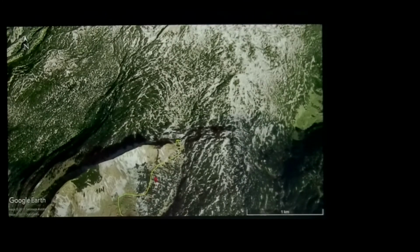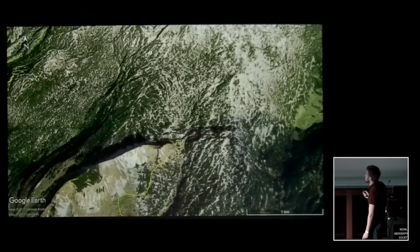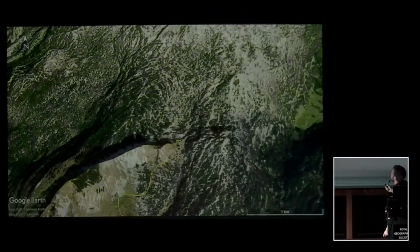This is a route that we'd use to hike in through this col. This is probably about an hour's hike, depending how tired you are, from the nearest roadhead. But this is all good path, but once you get up here, it's complete. There's no path at all. You're scrambling, you're jumping across ridges. It's very slow progress, and it's quite easy to get lost as well. There's a major problem for moving things in and out.